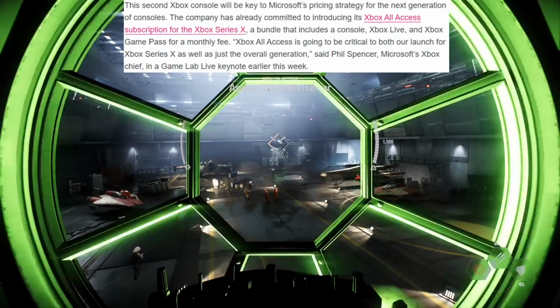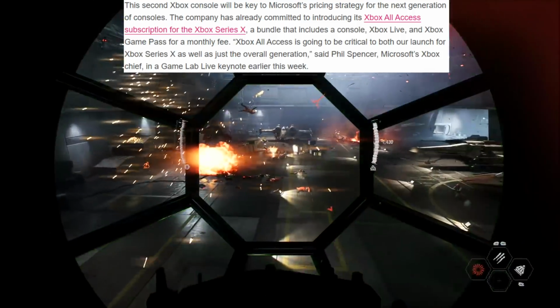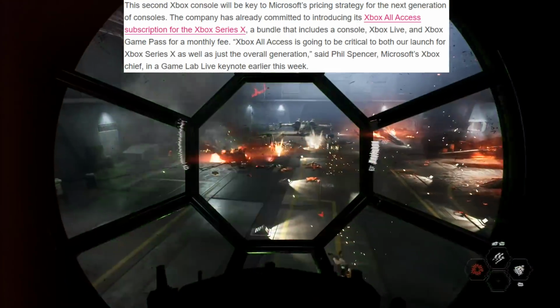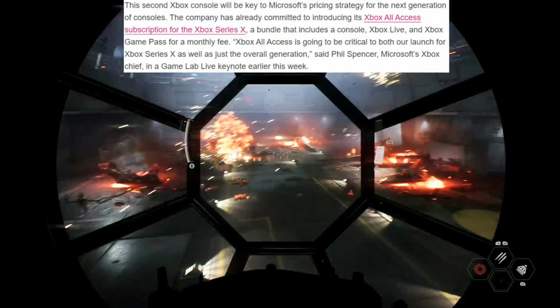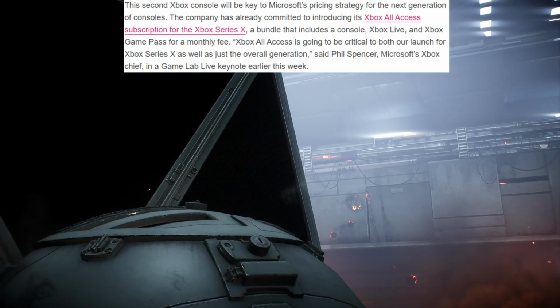This second Xbox console will be key to Microsoft's pricing strategy for the next generation of consoles. The company has already committed to introducing its Xbox All Access subscription for the Xbox Series X, a bundle that includes a console, Xbox Live, and Xbox Game Pass for a monthly fee.